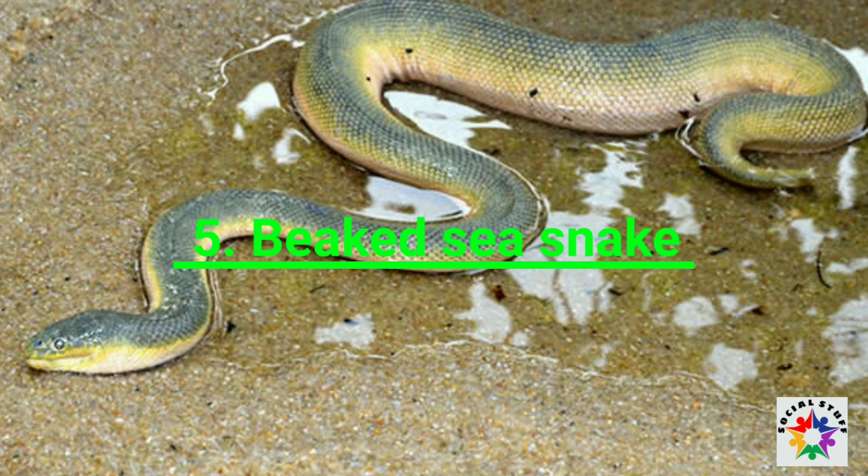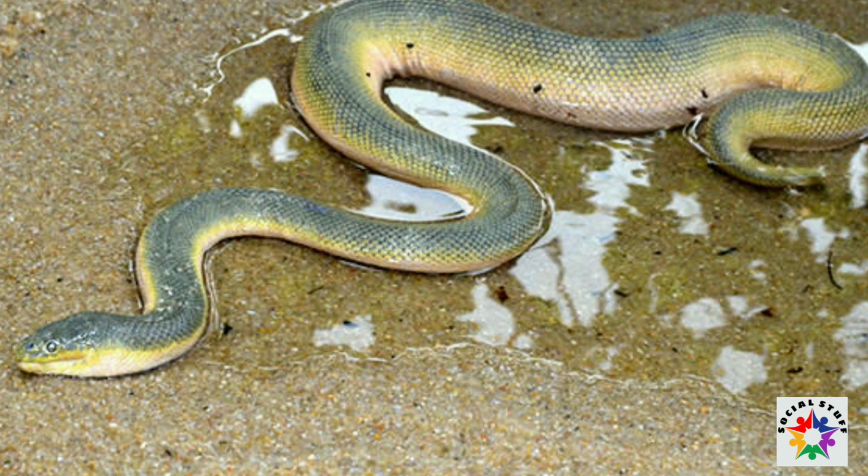Beaked sea snake, also known as hook-nosed sea snake, is a highly venomous species of sea snake common throughout the tropical Indo-Pacific. This species is implicated in more than 50% of all bites caused by sea snakes. The snake is usually uniformly dark gray above, sides and lower parts whitish.